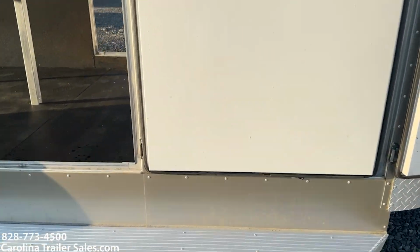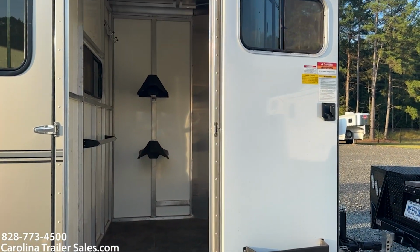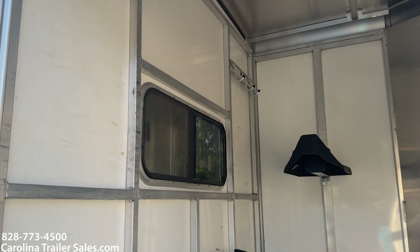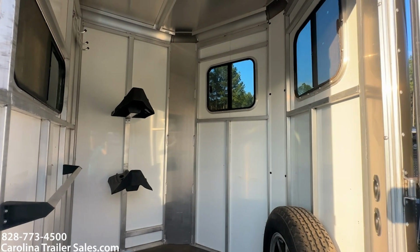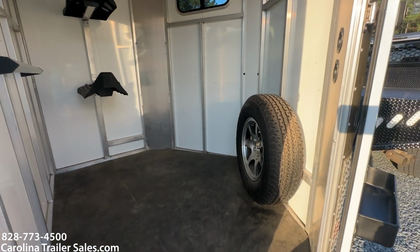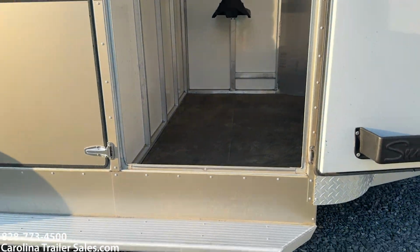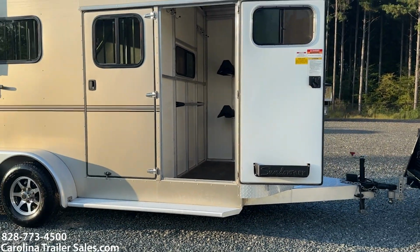So full running boards, I think I said that too. Dressing room has brush box on the door, window on the door. It does have the see-through window to the horse box, bridle hooks, blanket bar, 2 saddle racks. Again, those windows from this angle, spare tire. Excellent shaped trailer, big, 6'9" wide, 7'6" tall, Charter SE Sundowner.